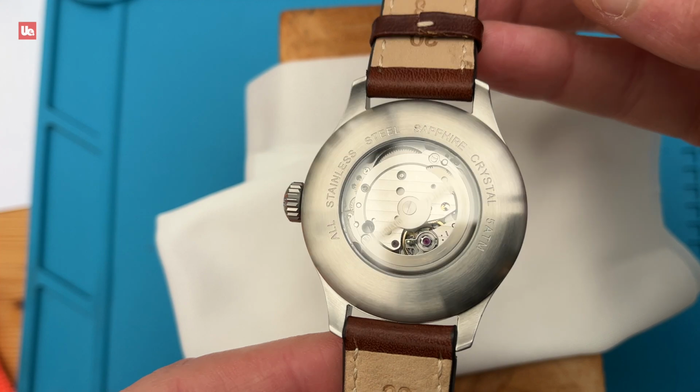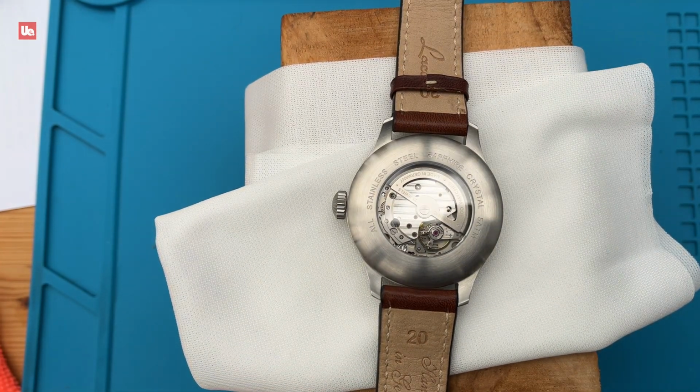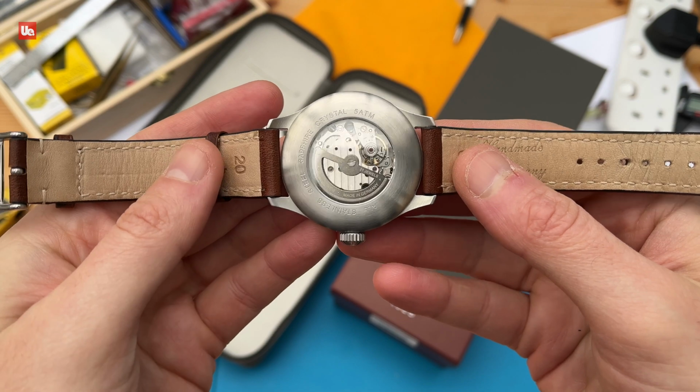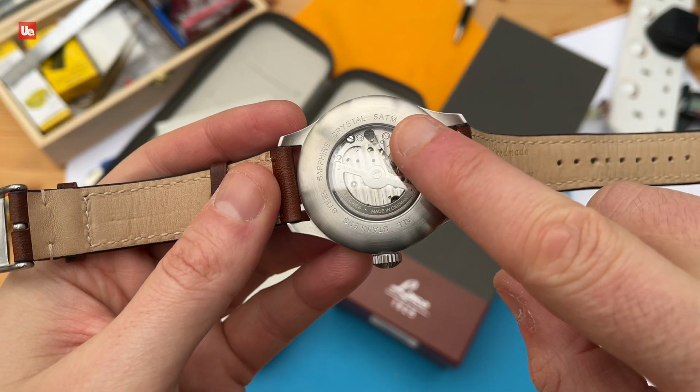Being a bit of a geek, I would have enjoyed an all-metal caseback with the specs etched onto it, but the market is more likely inclined towards the appeal of showcasing the movement with this exhibition caseback. It's a push-fit caseback, and the watch offers 50 meters water resistance.